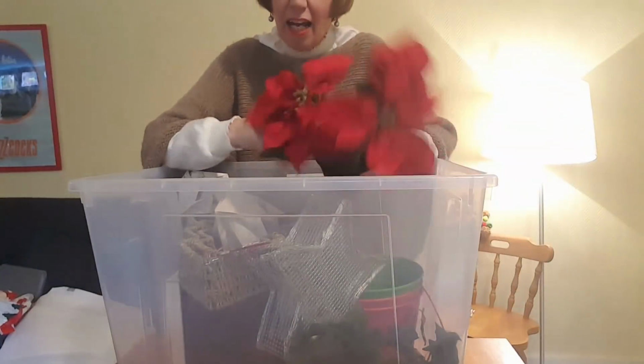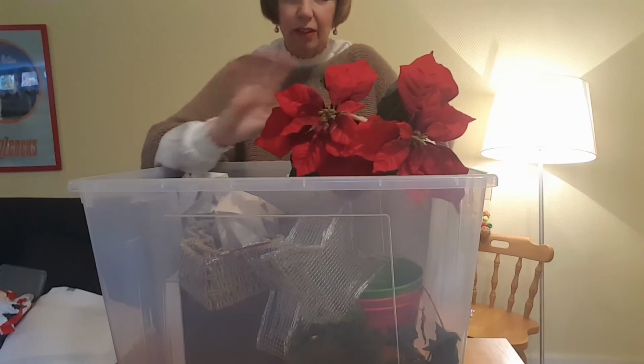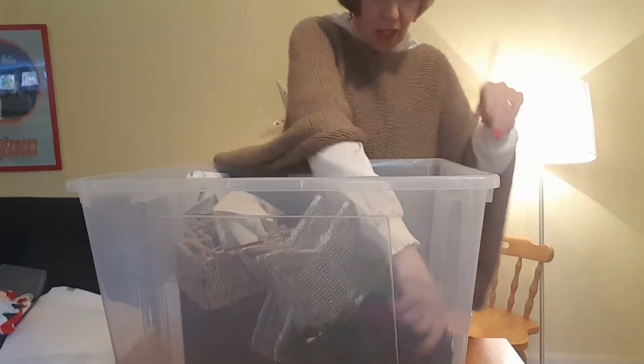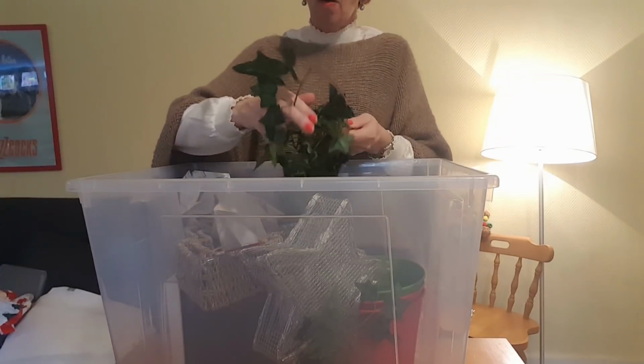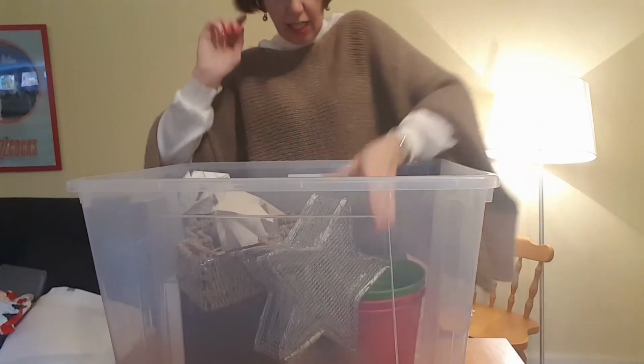But you can see if you have the red out, as soon as it gets to January, we're thinking, oh, it looks like Christmas. That's why I really like the white decorations. Okay, and I've got a bit of fake holly. That's good for cutting a bit off and adding to candle decorations or on top of a parcel. Right, that can be kept.